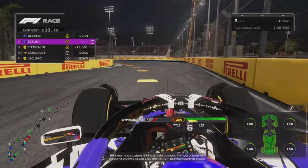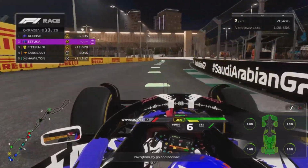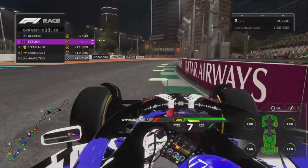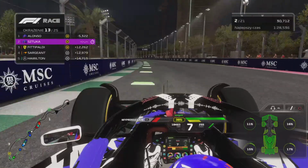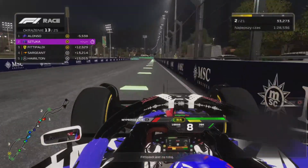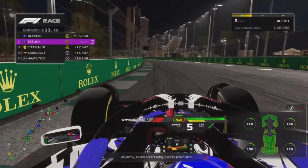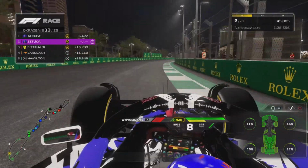ERS is low, ERS is low. Consider changing mode on your MFD or lift a little with gentle braking into corners to recharge it. And Fittipaldi's behind you. They're on old mediums. Their tyres are 12 laps old. We think they've got one more stop. Time last lap, 1 minute 32.9.